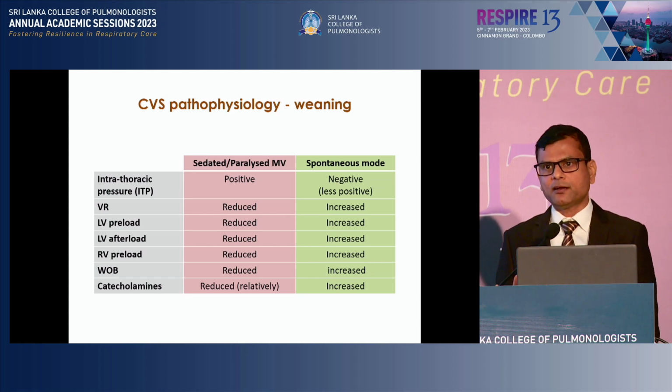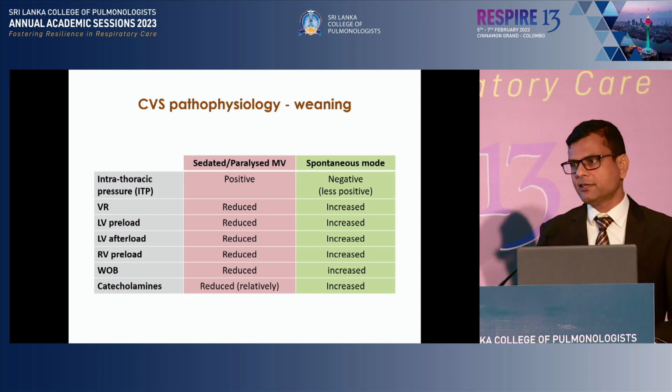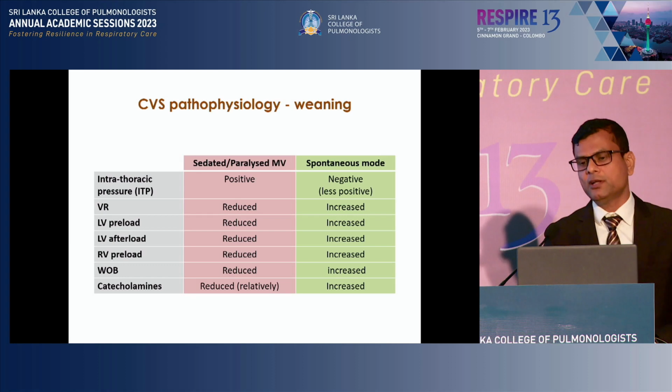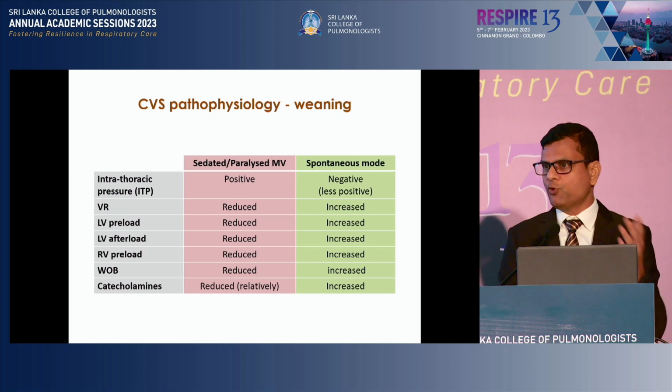So whether the cardiac function is ready enough or strong enough to tolerate these changes is quite important. Especially when you have a patient with some kind of marginal cardiac dysfunction and on top of that you have fluid overload, this is possible, so that the patient will tip the balance. He'll be quite okay on the ventilator, but the moment you try to wean, they will develop pulmonary edema.